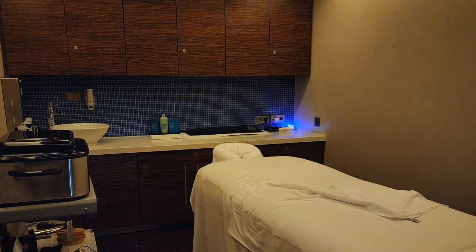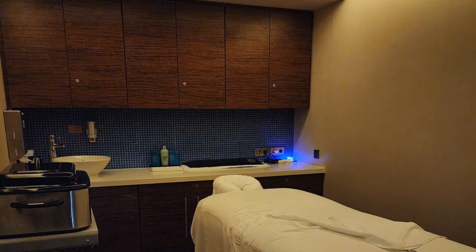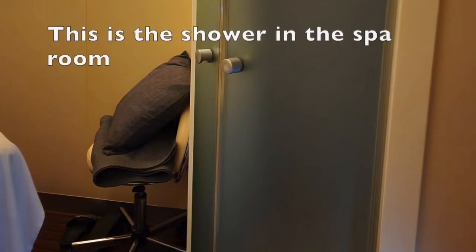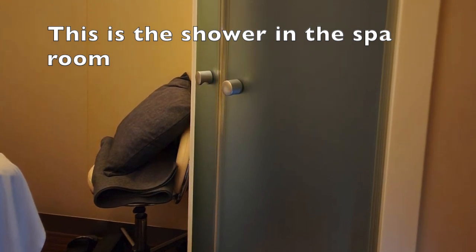Also, the room was kind of dingy. It felt like I was in some weird basement. I didn't really get that feeling on the other ships. The shower on the Discovery Princess was open and big, and this one was just that little tiny shower. So it just wasn't as impressive for a spa.